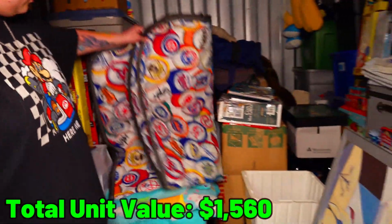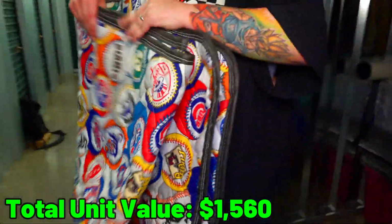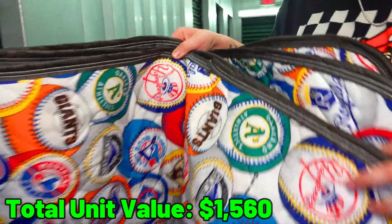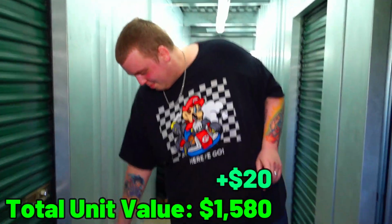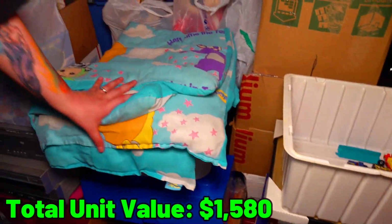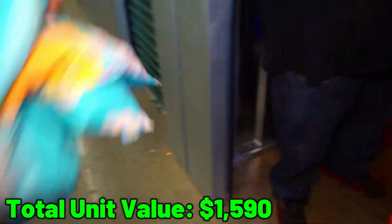Check out this MLB baseball blanket. I think it's supposed to be a blanket, but it feels really hard to be a blanket. But it's got all the teams, the good ones, the bad ones, all kinds of baseball teams. But definitely a nice blanket. This one trolled me last video because it looked like a Dragon Ball right there, but it's actually Teletubbies, a Teletubby blanket. Nice. Okay, go over there with your baseball.